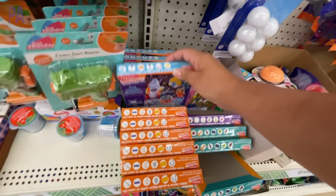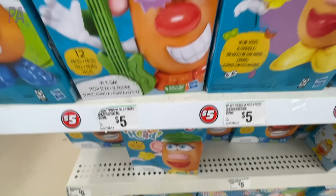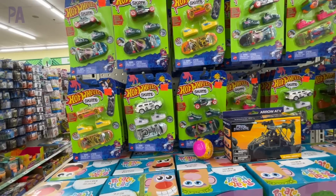Then they had some $5 Potato Heads. This is in the Dollar Tree Plus section. I don't tend to do a lot of Dollar Tree Plus on this channel right now, but I wanted to mention that they're there because, I mean, I love Potato Head myself.